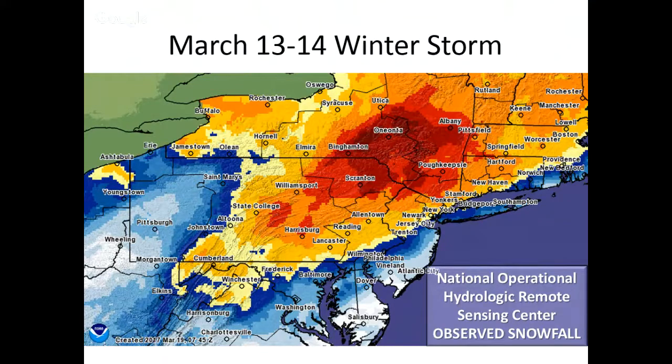As you can see, there was an extensive band of snowfall from central Pennsylvania all the way up northeast, really through Maine. I cut that off for purposes here. Some impressive totals: Binghamton, Oneonta area, 2 to 3 feet in some spots. Here in State College, we were kind of up on that gradient, and ended up getting anywhere between 6 and 15 inches here in Centre County.